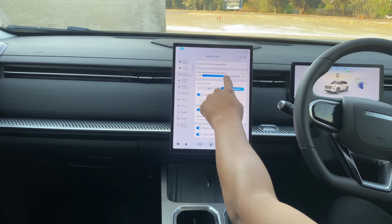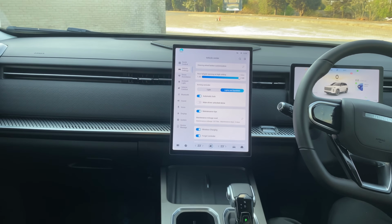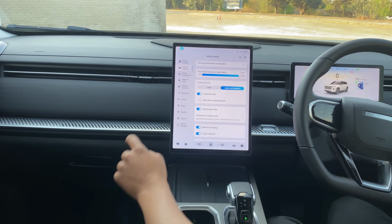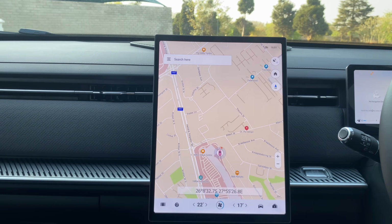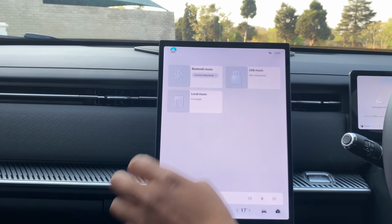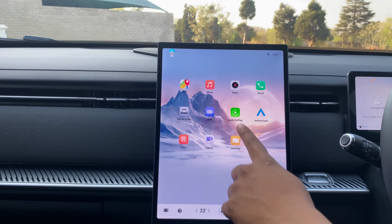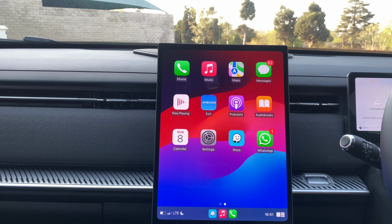Another useful feature in here is the ability to adjust the maximum height that your boot can open to. You can adjust it between 1.3 meters to 1.8 meters. Also, I must point out that this is the smallest screen that you can find on a Jaecoo J7. The higher spec Glacier and Inferno models come with a larger 14.8-inch infotainment system. Whether that is good or bad news, that's up to you to decide.